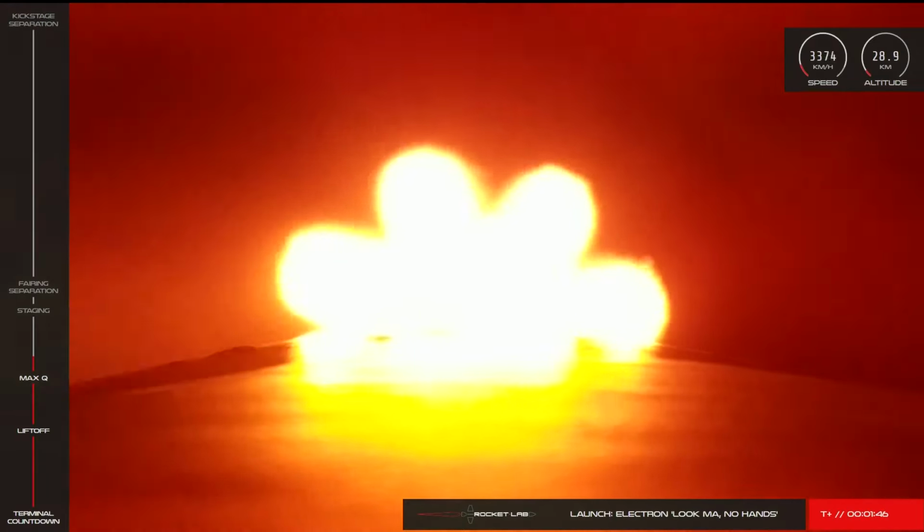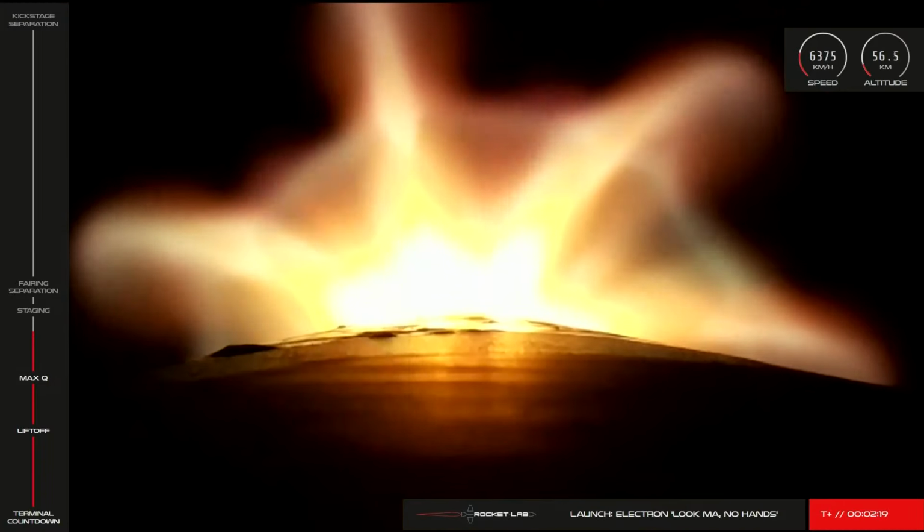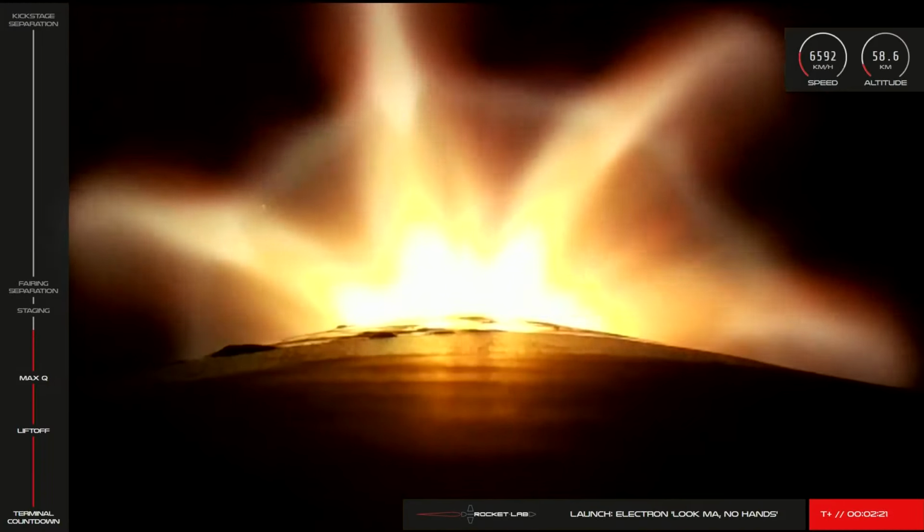Soon the 9 Rutherford engines on Electron's first stage will shut off ahead of its separation from the rest of the rocket. Once Stage 1 and Stage 2 have separated, the single vacuum-optimized Rutherford engine on Electron's second stage will ignite and propel Electron the rest of the way to orbit.